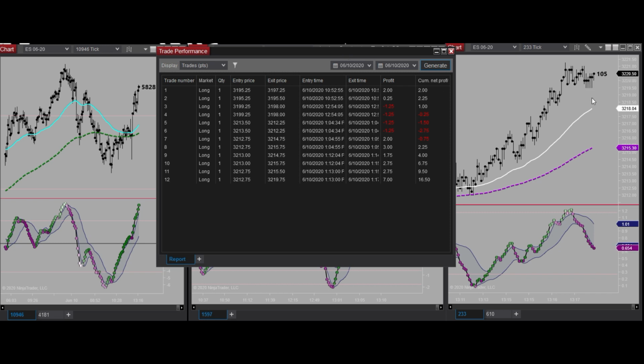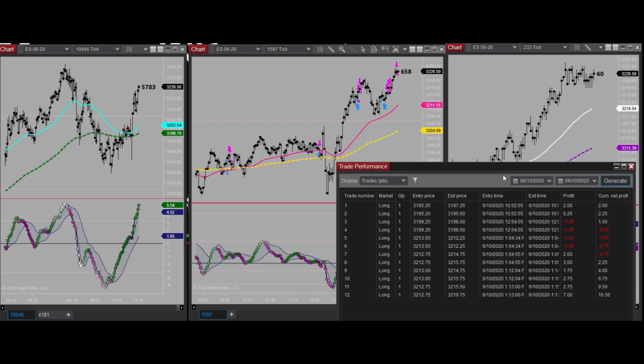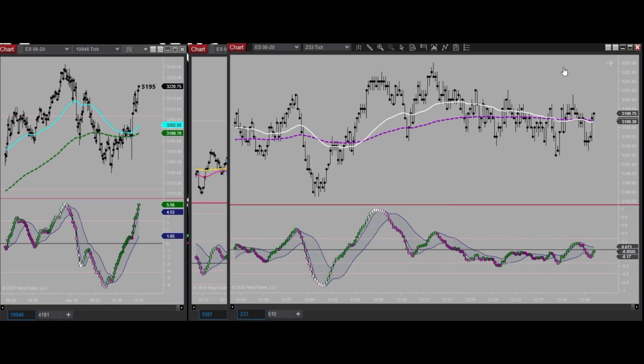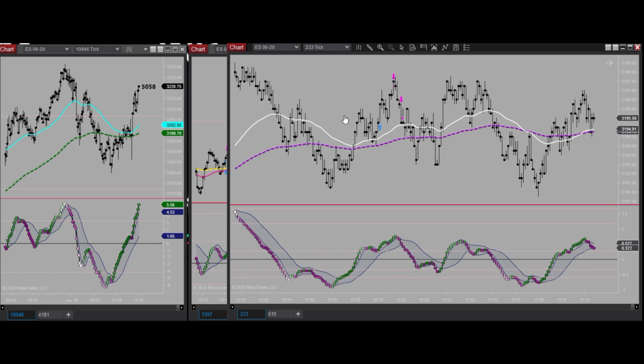So if I'd have waited just a little longer to move my risk over, this might still be going, but I'm good with that. So let's go ahead and mark these up. I had to step away for a little bit, but besides that, we're good to go. So this first one, is this the first one? What time was this? 10:50. Yes. Okay.